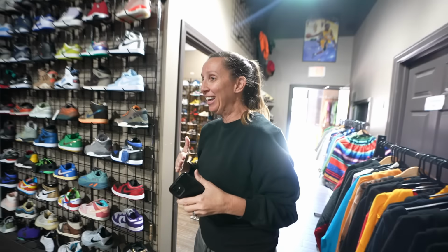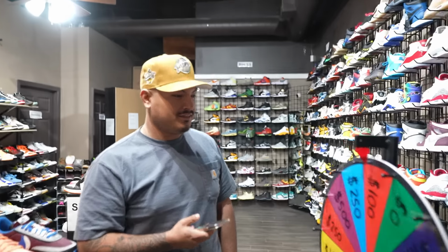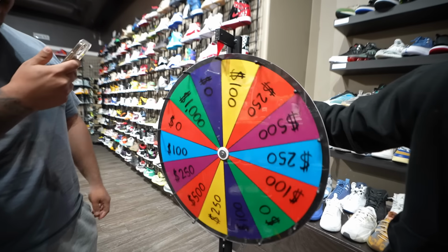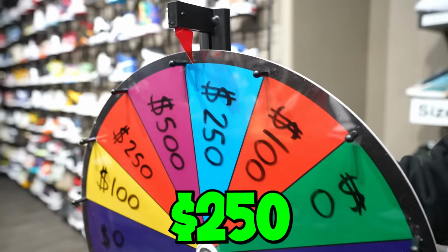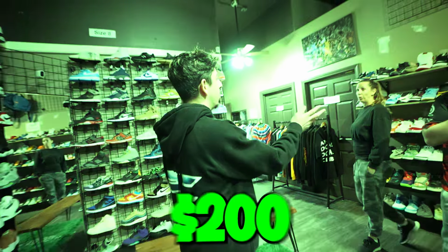$100. Find shoes in here for $100 and I'll buy them for you. Do you want to spin this wheel? What's it for? Whatever you land on, we'll buy you that amount of shoes. For real? Yeah. $250. All right, well, you get $250 of credit in here. No way. Yeah, yeah, I wonder if there's any $100 shoes. We'll run the $200. Oh, you guys don't have to do that. No, I know, but we want to.